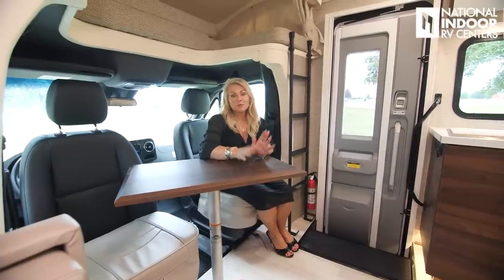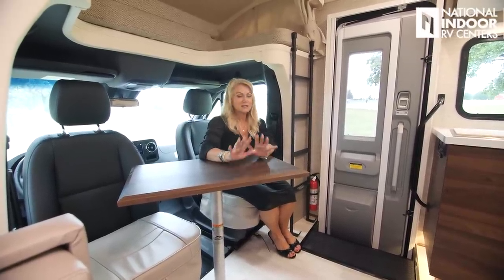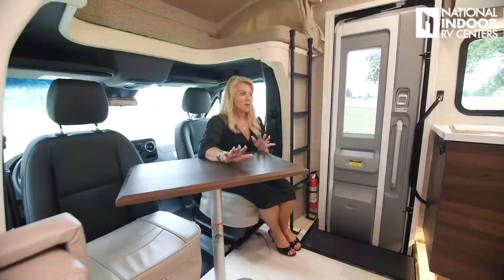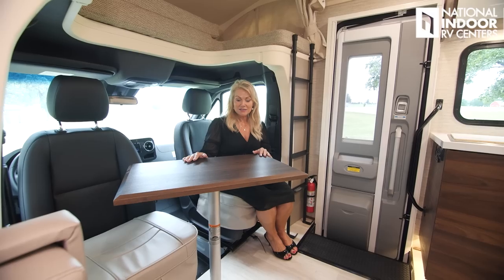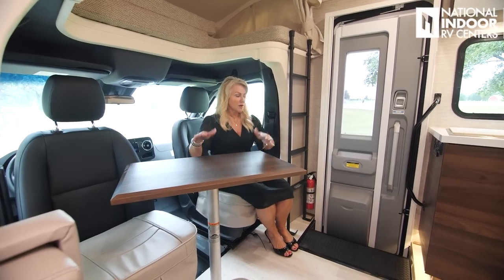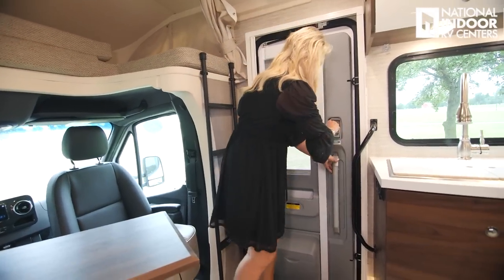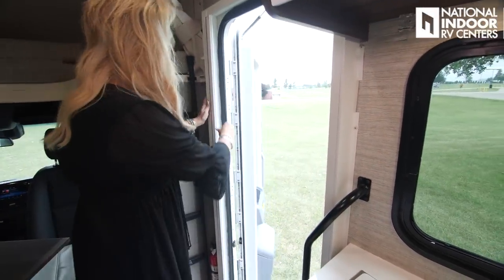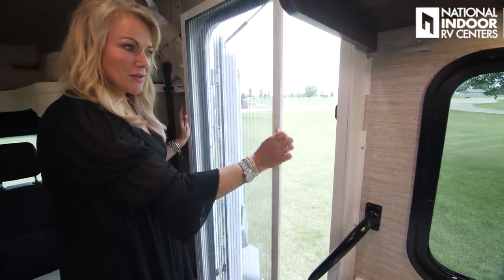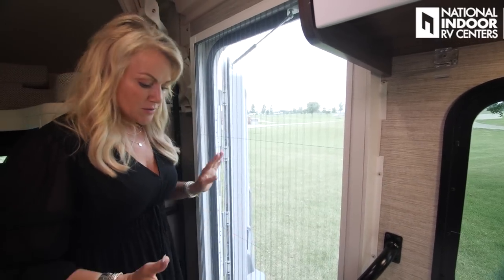So let me just give you my perfect scenario. I'm in Zion National Park in Utah because I just think that park's gorgeous. I'm going to work from my coach all day and then I'm gonna go hiking tonight. But while I'm working from my coach, I've got my laptop here. I'm gonna open my front door, and I don't want all the bugs to come in. So, how cool is that? There's my screen door. So simple.